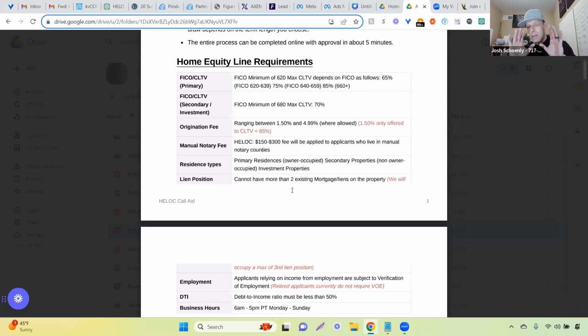This is one specific program or product that we offer. But the point I want to really press on is we have loads and loads of options, products and programs, depending on their need and whether or not they would fit in this box. Just because it wouldn't fit in this box doesn't mean we can't find another and maybe potentially better solution for the client. This is a convenient way with very minimal interaction, all online, for folks to tap their equity without losing their current low rate.